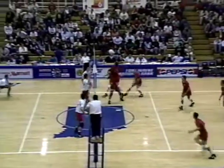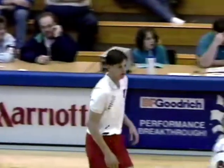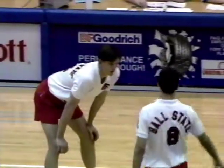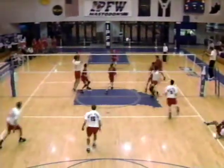Scott Oathland serve at 3-6. This is Bengoa. Spitznagel, Yunker over the middle. And they're trying to get that middle involved a little bit, Ohio State. Yunker comes in tonight at a 33% clip, but he only gets 2.5 kills a game.